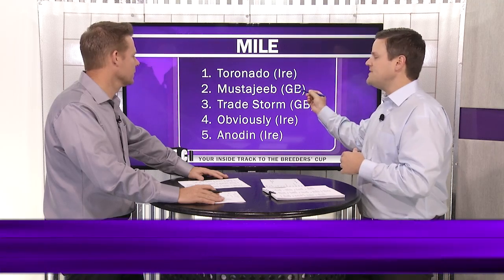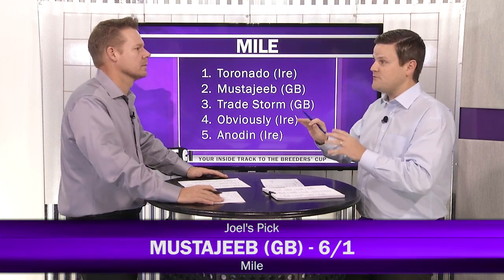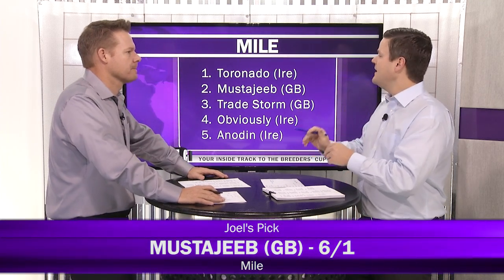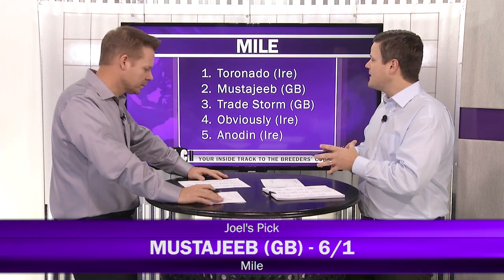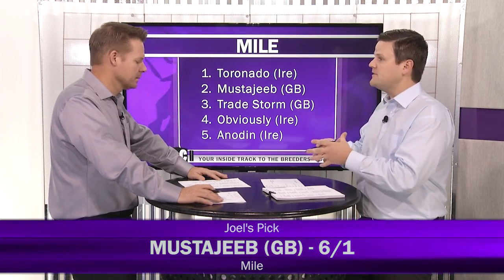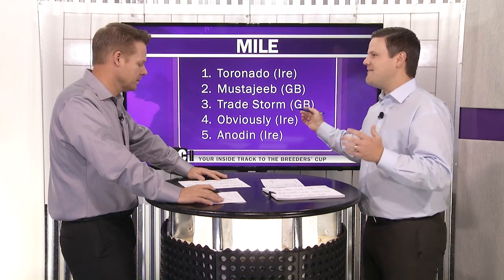I'm going to go with Mustajib. Now, Mustajib's a Shadwell horse. He's a 3-year-old. He's up and coming. I've liked his last few performances. He had a little more tactical speed. I think he can carve out his own trip, and he has an explosive turn of foot you expect from the Europeans. I wanted to like, obviously, Gate to Wire.